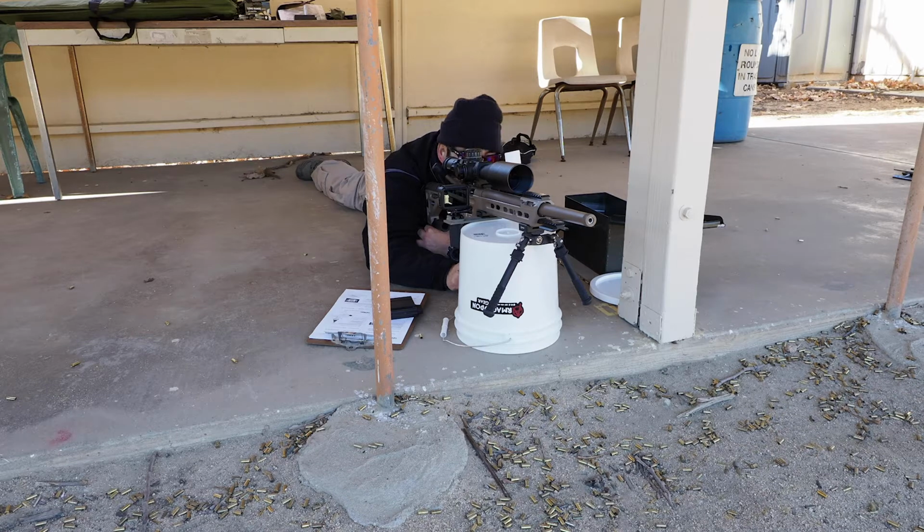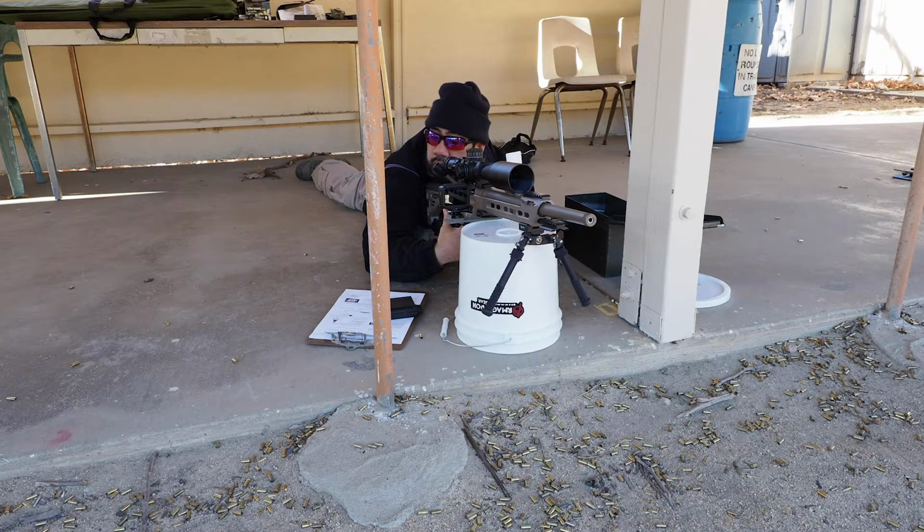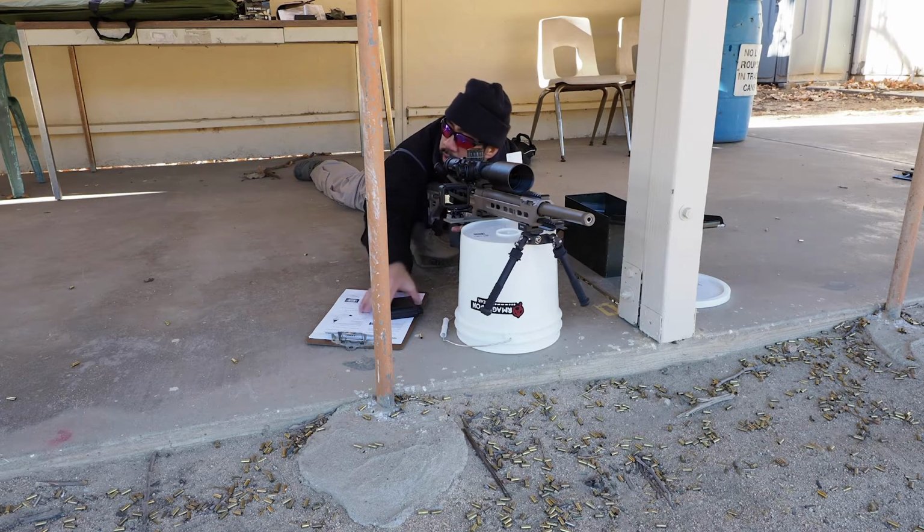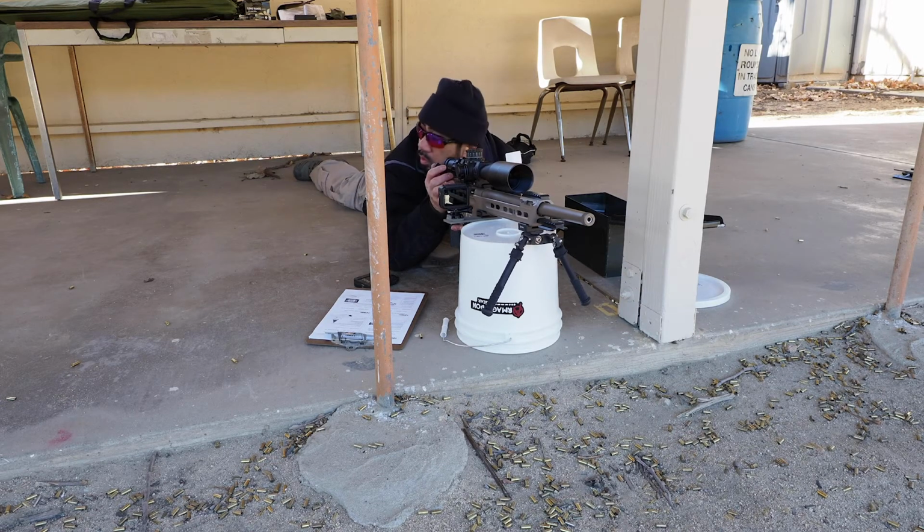So I'm thinking I need to take notes and mark off these points. Yeah, they have numbers here, so they have numbers on the concrete. I'll write these down so I know where we're going to place each stage in the course of fire for next month. Then we'll move on to the prone, because that's probably the most important part. Prone off bipod, see if we can see those targets at 100 yards.